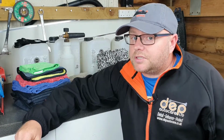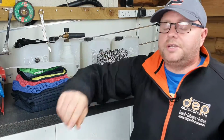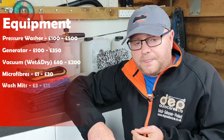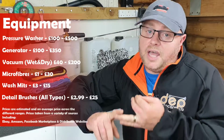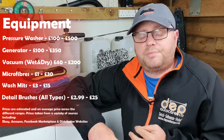You've got your equipment cost as your startup cost as well. I'm going to put this down because it's annoying me. So your equipment cost is going to be things along the lines of a pressure washer. Do you get a petrol one? Do you get an electric one? If you get an electric one, it's got to run off a generator. So you have to have a generator. The generator would have to be power rated for the pressure washer as well.